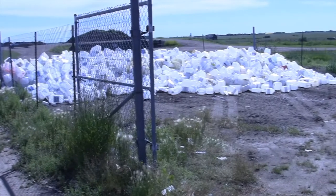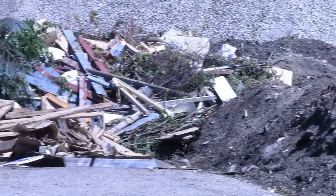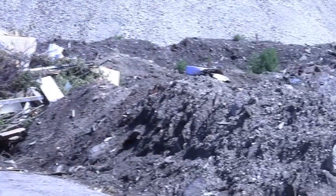Pyrolysis as a technology, however, has been recognized in reports recently by independent consultants as a real opportunity for communities to deal with municipal solid waste. It's been around a long time. Pyrolysis as a technology has been around since the 1800s. So it's not a new technology, but it's a new application.